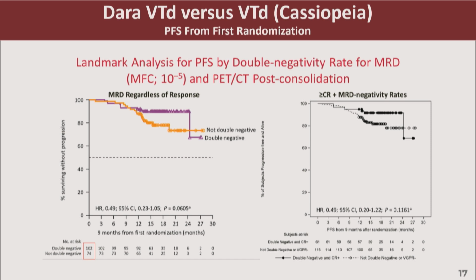And this is interesting because Philippe Moreau presented it looking at MRD, in this case combined with PET-CT. And the interesting thing is that combined negativity of MRD and PET-CT gives you better outcomes, in addition to obviously the added benefit of the daratumumab.